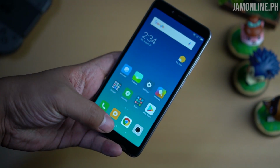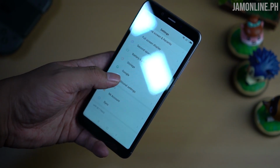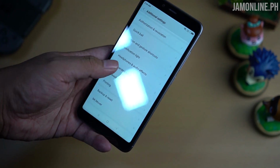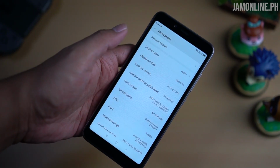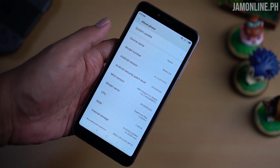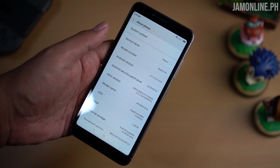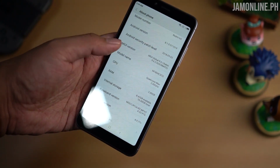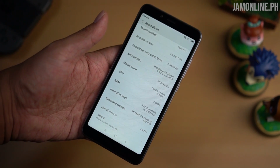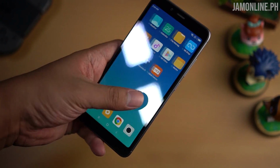Again, there's no app drawer in here, and I'm gonna show you that this one is running on, let's see here, Android 8.1. So there we go, the Xiaomi Redmi 6A is running on Android 8.1. It comes with a MIUI Global 9.6, quad-core 2 GHz, 2 gigs of RAM. There's 16 gigs of internal storage, but only 8 gigs of it is usable. So yeah, that's it for the software of the smartphone.